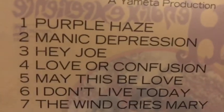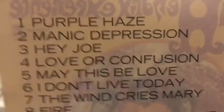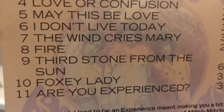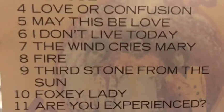Purple Haze I've heard 1,000 times. I still like it though. Manic Depression's good. He sang about his feelings a lot. Foxy Lady, that's a good one. I do like Third Stone from the Sun. Very strange song. And The Wind Cries Mary, you know, I appreciate that one more now than I used to. The cover's really strange. They did kind of this fishbowl effect.